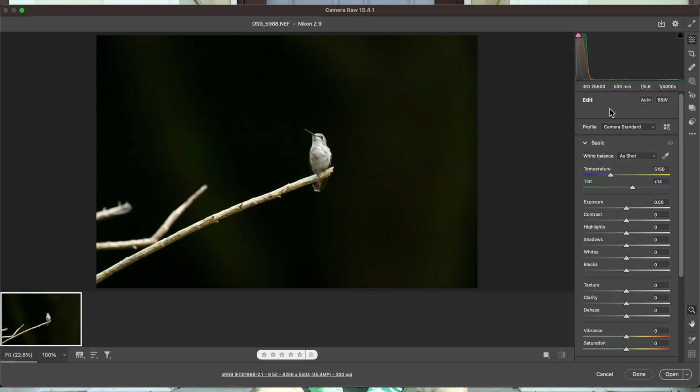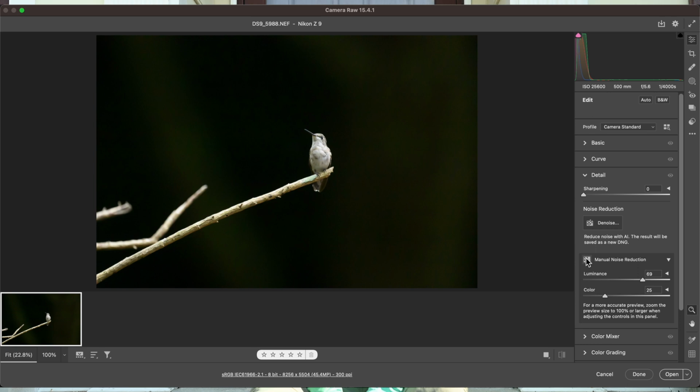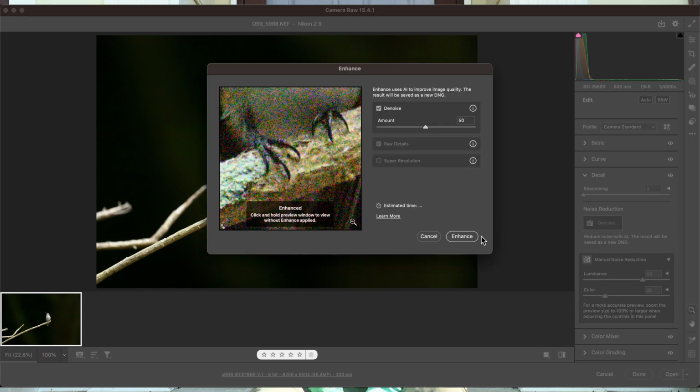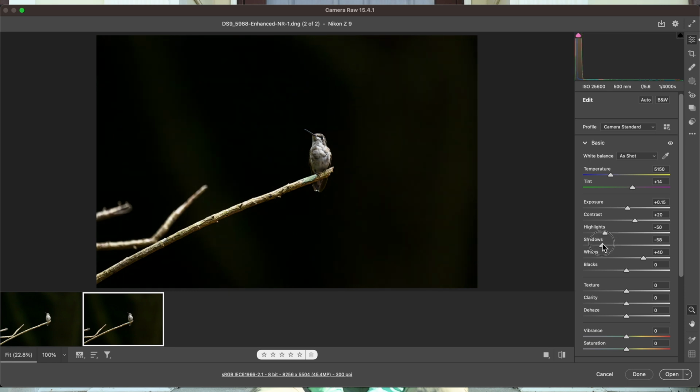Once I have it on my computer, I'll crop it. This particular shot was late in the day, so my camera sensitivity was cranked up really high, which creates a lot of digital noise. I used software techniques to remove that noise. Then I gave it a little bit more contrast, darkened up the background to end up with the final image.